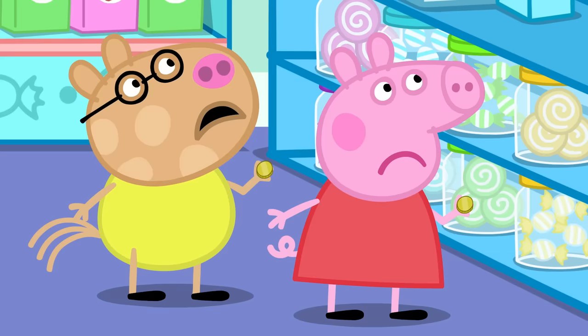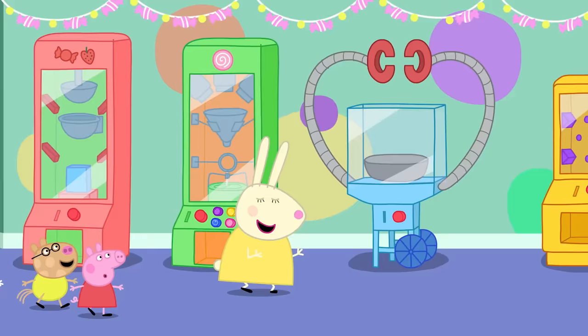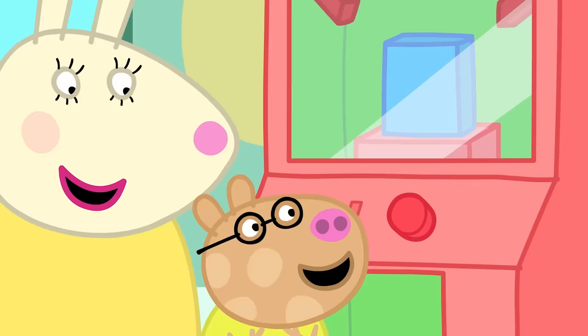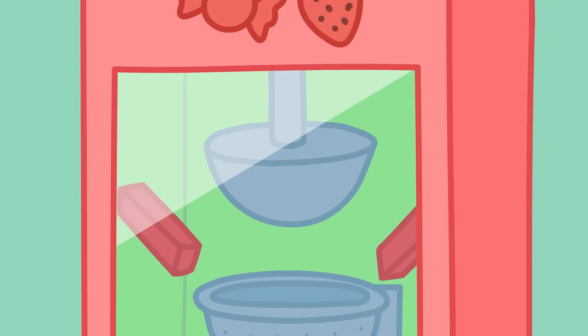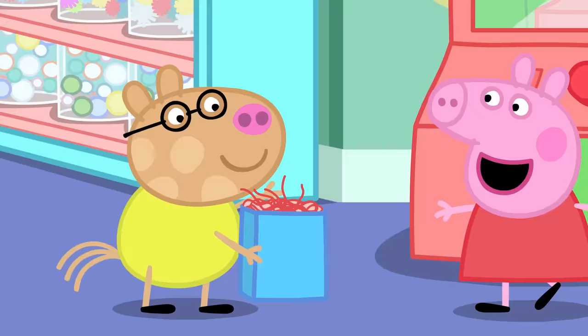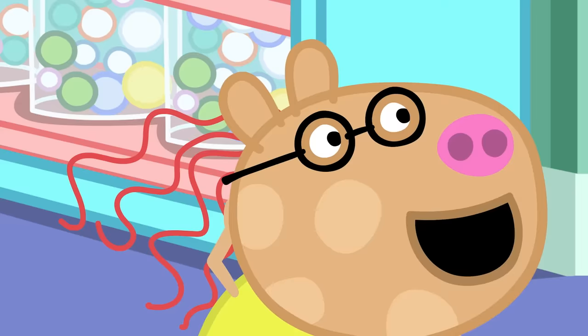Oh, yes. One coin is perfect for trying my new sweet-making machines, though. Just choose a machine, pop your coin in the slot, and push the big red button. Mmm, strawberry laces! Nay! But strawberries are fruits, not sweets. My sweets are made with delicious real fruit. Much tastier and much healthier. Yummy strawberries! They look like hair. You're right. I've got a strawberry ponytail.